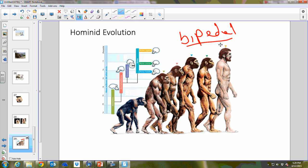One of the most important features of humans in particular is the enlarged brain, which is different from any of our common ancestors. And the enlarged brain comes at the expense of getting rid of lots of jaw muscles that you would see most commonly in gorillas and upper-end primates, and even some of our ancestral hominids.